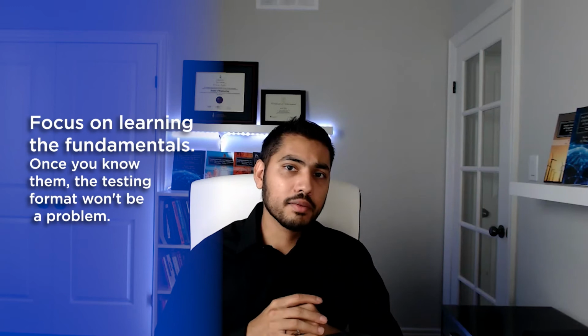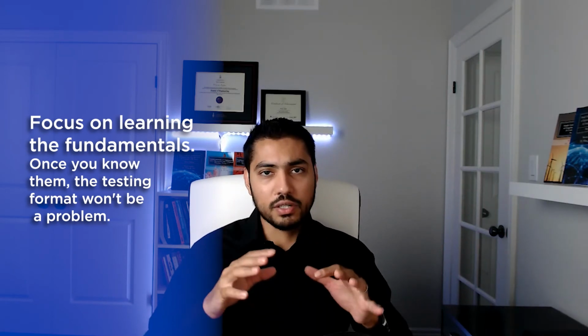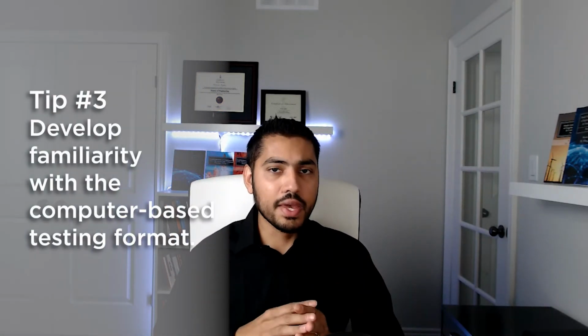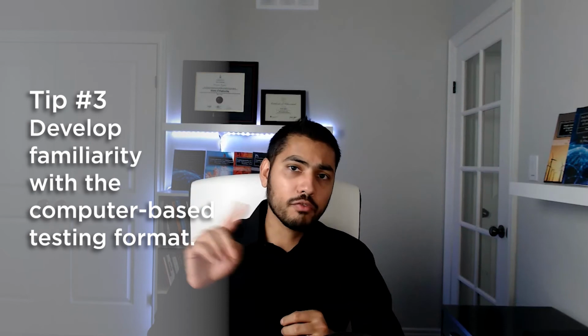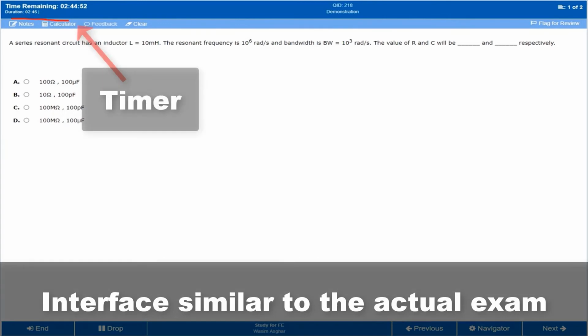Having said that, familiarity with CBT is very important because it will help ease your nerves, and you will also be able to make use of some of the features of the CBT. For example, your ability to go back and forth between the questions, your ability to flag the questions that you're finding challenging.